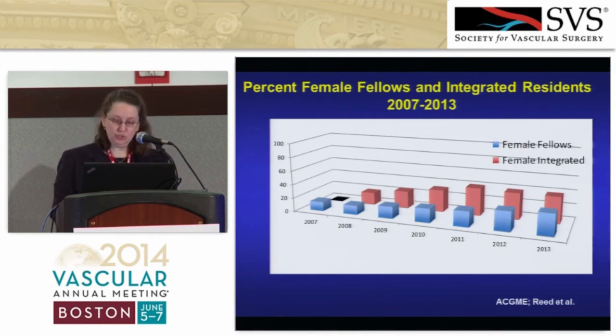So the trend is in the right place, but clearly of all the different subspecialties that are board certified by the American Board of Surgery, vascular surgery is at the low end. When I switch to just discussing female fellows and integrated residents, the red bar is the integrated residents and the blue bars are the female fellows, from 2007 through 2013. We can see that there's an upward trend across both of them.